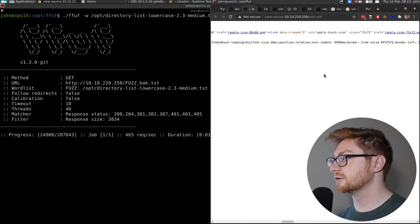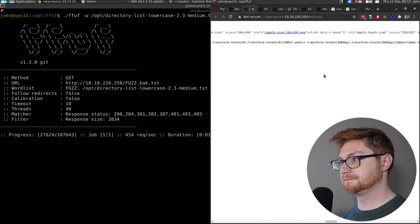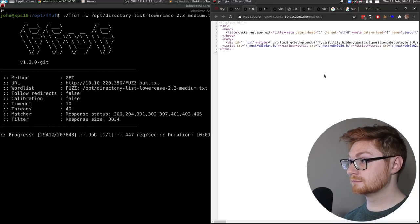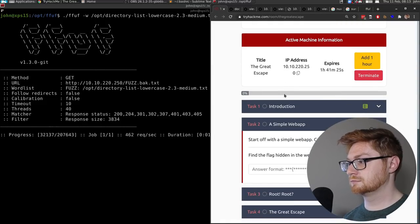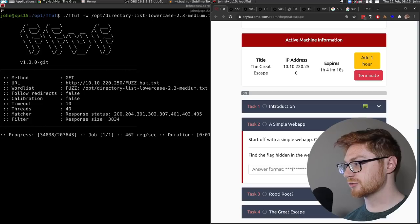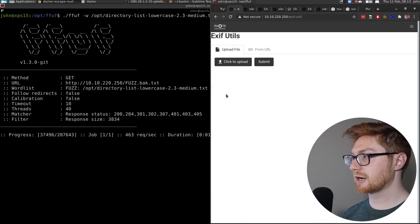Seemingly no flags here. Ultimately, we're still looking for a flag, but we need to get on the box too. One of the machines, oh, as in there's multiple? That's exciting. A well-known file may offer some help. Find the flag hidden in the web app.